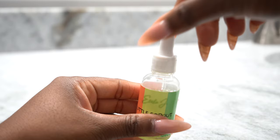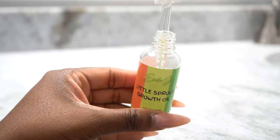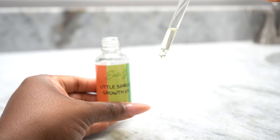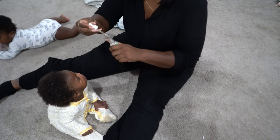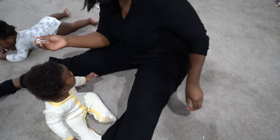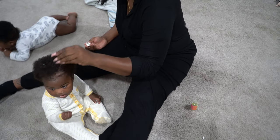So now that I moisturized their hair with that, I'm going to go ahead and use this Erica J's Little Growth Oil. I think it's called Little Spurt Growth Oil. My sister actually bought this for them, and I put it in the areas in their hair where I feel like they are kind of balding out. For her, it's a little in the back, but hers is definitely not as bad as Khalil's. Khalil, he's definitely bald in the back. I know that a lot of babies will experience this though, because it's from being in their car seat or laying on their back.